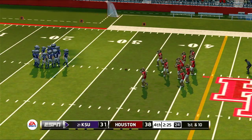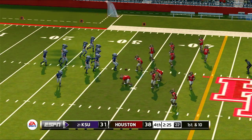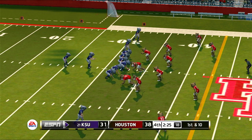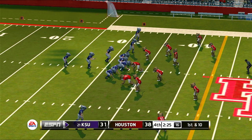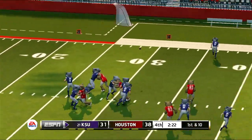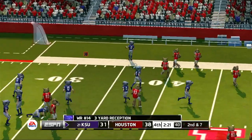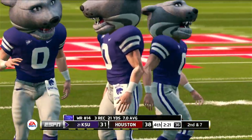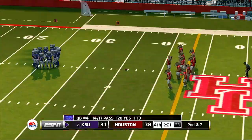First and 10. Ball on the 33-yard line. Just over 2 minutes in the game. He's out of bounds, right around the 36-yard line. That'll make it 77.